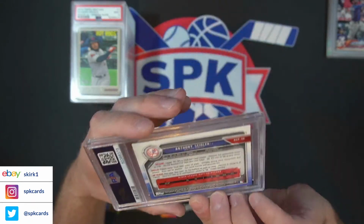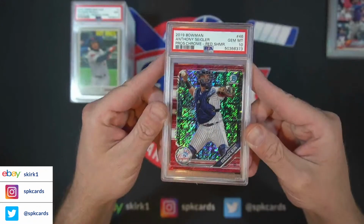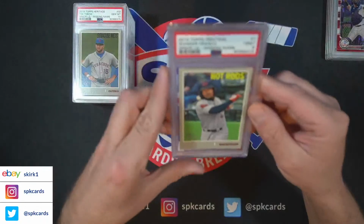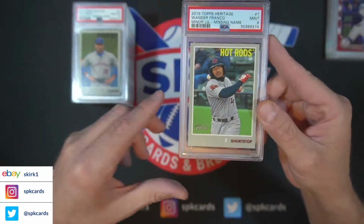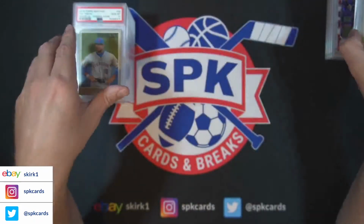So this 2019 Bowman Prospects Chrome, Anthony Siegler of the Yankees. This one's numbered to 5. What is this again? Oh, 3 of 5. That came back as a gem. 2019 Topps Heritage, Wander, minor league missing name. You can see it's missing the name on the bottom there. That came back a 9. Those are tough with the gray corners.